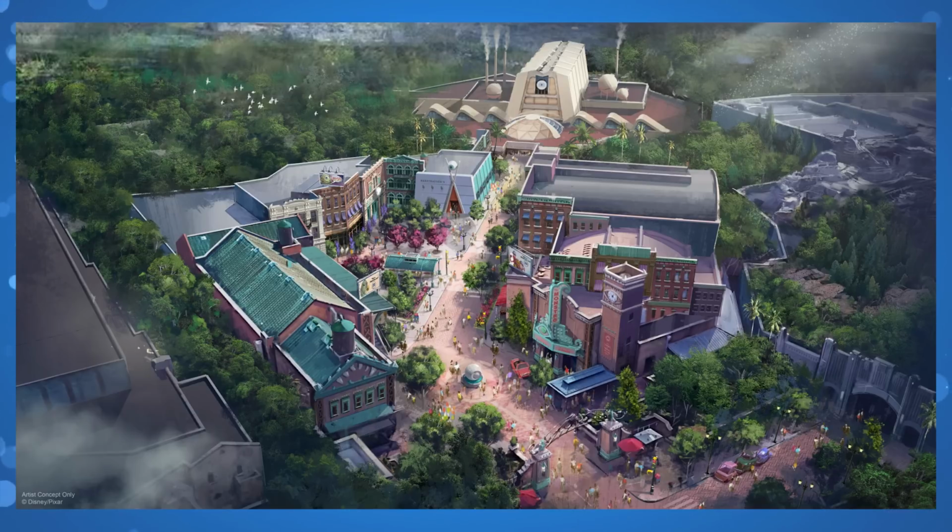Traveling further inside, we pass by several trees to come to what is currently It's a Wonderful Shop, which is also likely to close, though it's been pretty much closed since COVID anyway, other than housing some Santa meet and greets. And on the roof is another billboard, this one for the Monsters, Inc. laugh floor, which of course is currently in Tomorrowland at the Magic Kingdom.